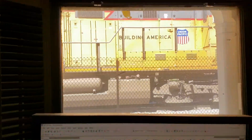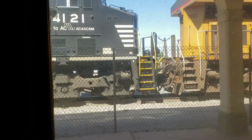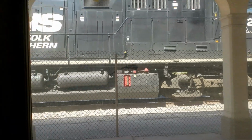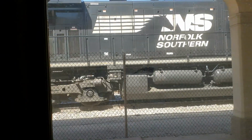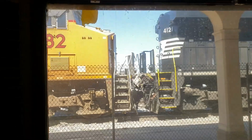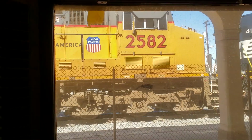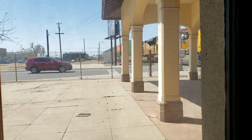Looks like he's got a Norfolk Southern engine as part of the head-end consist. And they will stop here, change out the crew. Probably be sitting here for about 5 to 10 minutes. Piss everybody off. But hey, what are you gonna do? There's an overpass down the street. Go that way. Double stack container. And that is looking compass west, railroad north, down the tracks.